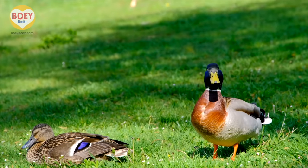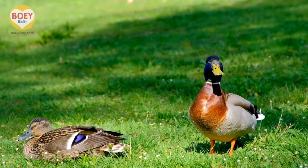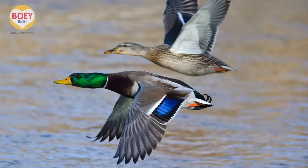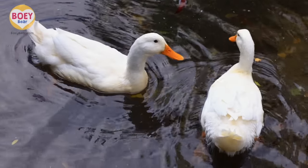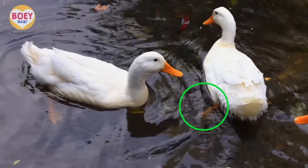Ducks can be different colours, like these. These are called mallard ducks, and they can fly. Here you can see how easily all ducks can swim, using their webbed feet to paddle.